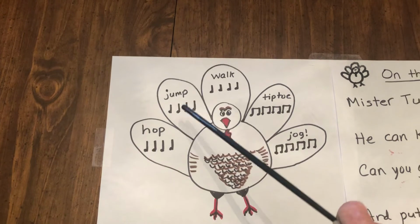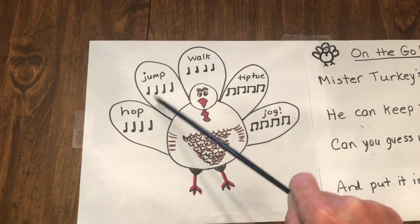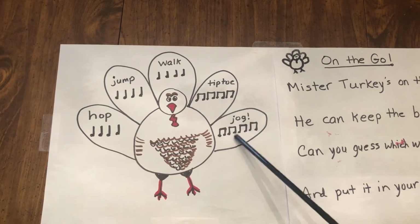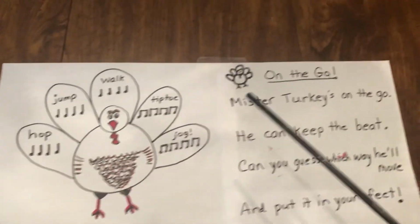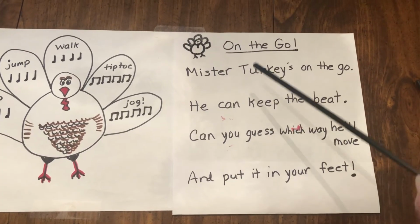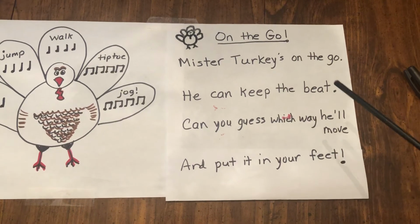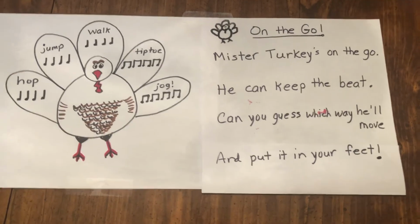Jump, jump, jump, jump, jump, jump, jump. Good job. Let's read our poem one more time. Mr. Turkey's on the go. He can keep the beat. Can you guess which way he'll move and put it in your feet? Go, turkey, go!